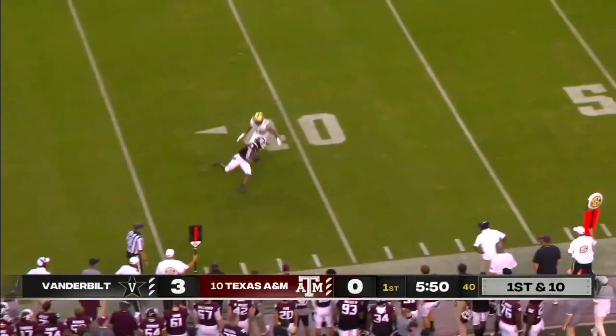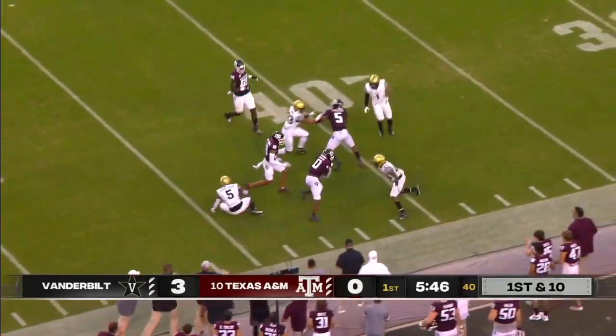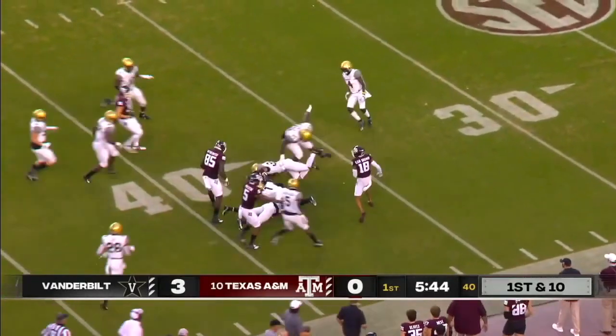On first down, Mond rifles it complete at the 39. Breaking one tackle and racing down the sideline, trucking defense.